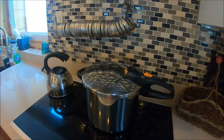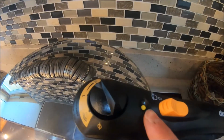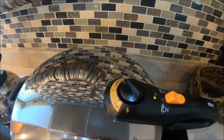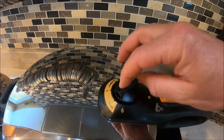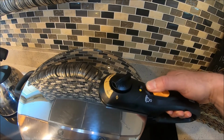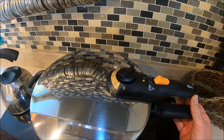It is about 45 minutes later, and finally we can see the little safety indicator is back down. So that means all the pressure has been released. We left it on the setting number 2. So I can turn this down to venting. Nothing comes out. We can unlock it and open it.